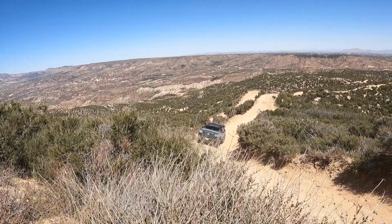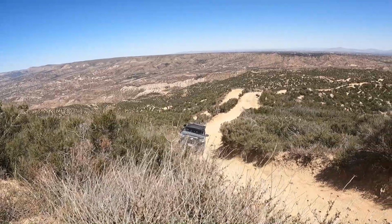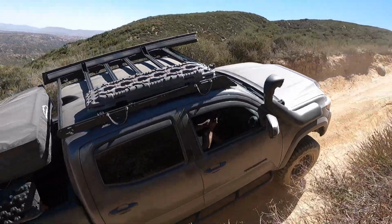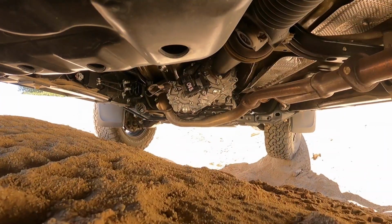I'm ready. Here we go. Next section. It's crazy because in camera you can't capture really those holes. See the articulation that we're actually going through.